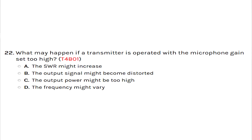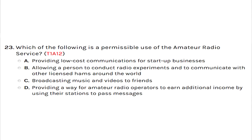Okay. 23. Which of the following is a permissible use of the amateur radio service? A. Providing low-cost communications for startup businesses. B. Allowing a person to conduct radio experiments and to communicate with other licensed hams around the world. C. Broadcasting music and videos to friends, or D. Providing a way for amateur radio operators to earn additional income by using their stations to pass messages. It could be like a notary public, they charge.